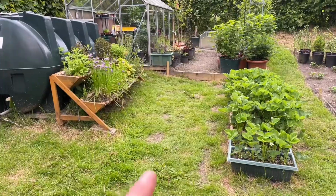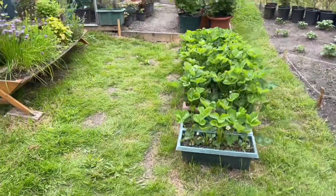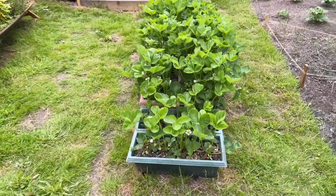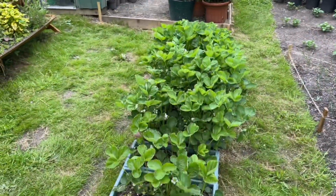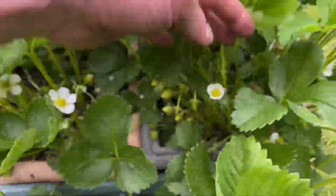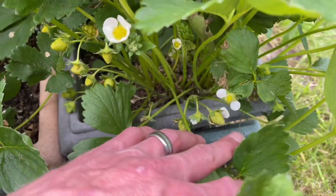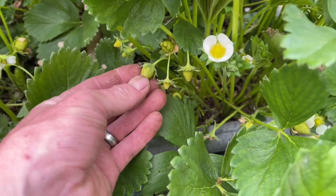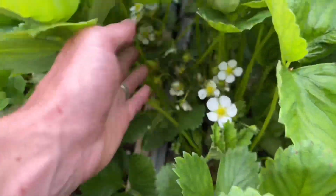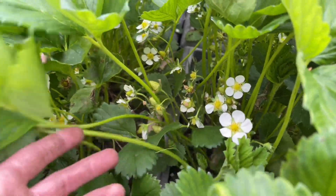Okay, so I forgot to show you the strawberries and the herb planter, so we'll just do that quickly and then we'll head into the greenhouse and I'll show you what's in there. So all of these planters here are full of strawberry plants, so they're all doing really well. We've got hundreds and hundreds of flowers and strawberries starting to develop on here, so hopefully this year we'll have a nice strawberry harvest, or a few nice strawberry harvests hopefully.